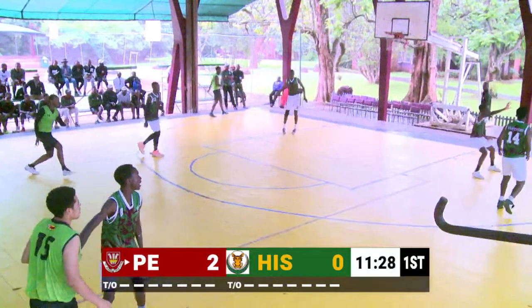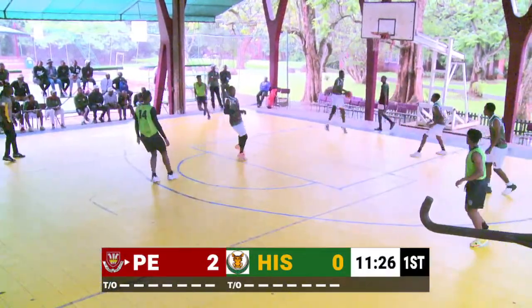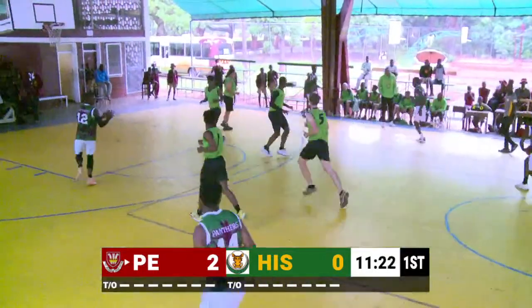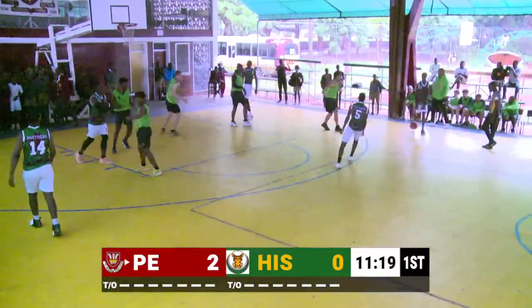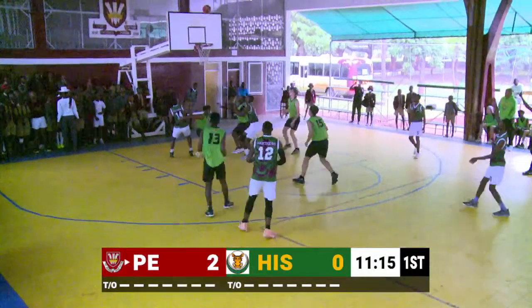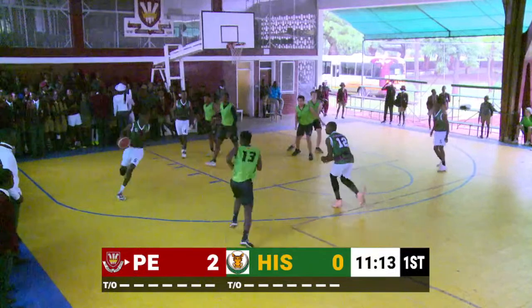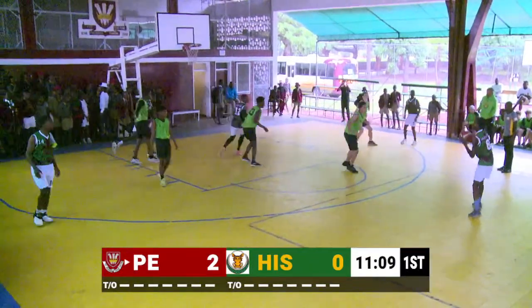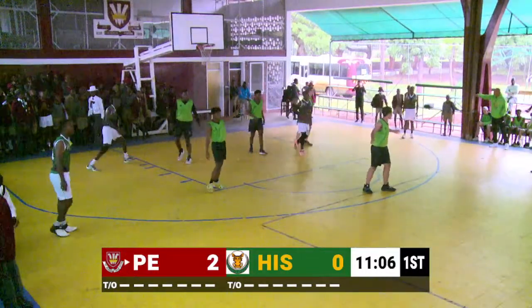HIS attack. Low percentage shot taken by HIS. Tafazwa gets the ball, and he is running their normal play. 3-point attempt by Tafazwa. Rebound. Back to Tafazwa. He has scored their play now.